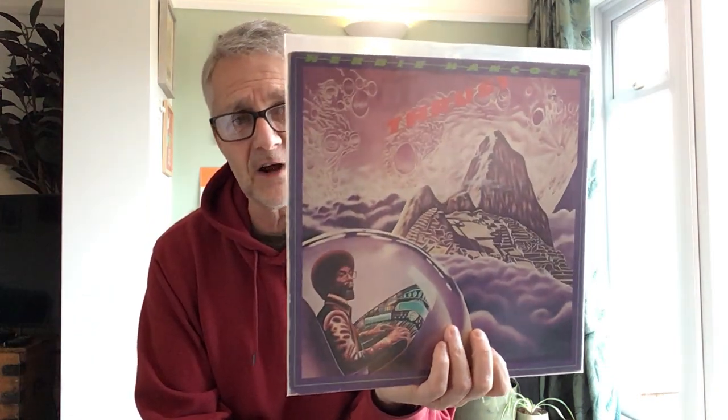Great album, really funky. I think this album possibly edges it for me. This is from '74, so 50 years old now. Wow. This is Thrust, proper funky album. Track on here called Palm Grease is great. If you've only ever heard Headhunters and you liked it, you want to listen to Thrust as well.